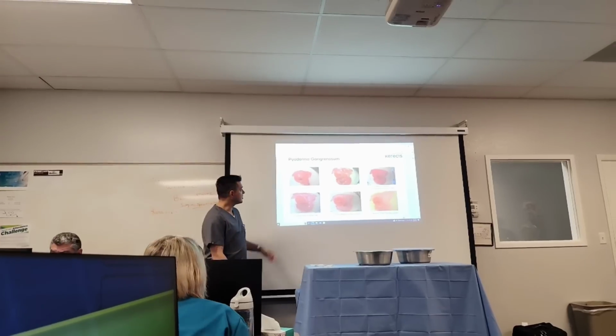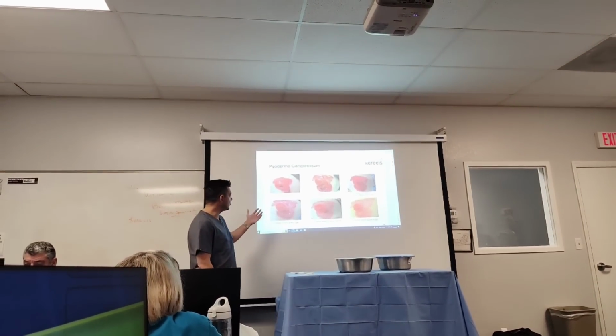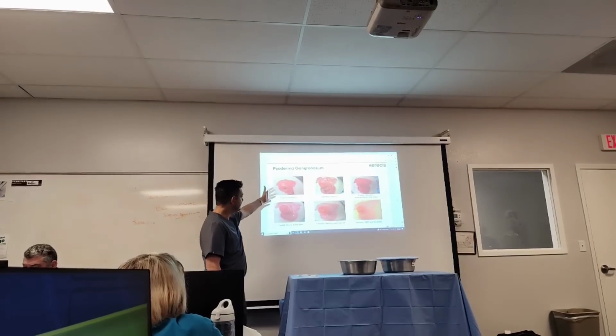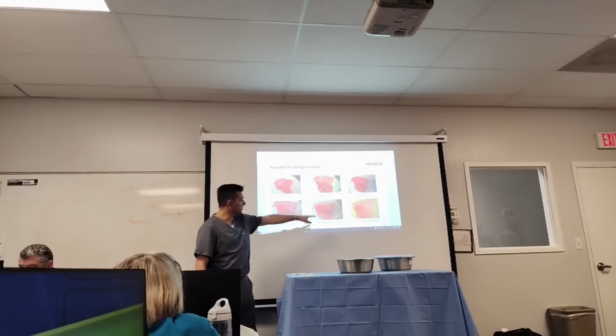Okay. So again, this is more of a colostomy that can show you a little bit about the before and after at 3 months with the epithelialization piece.